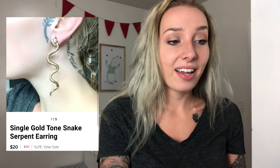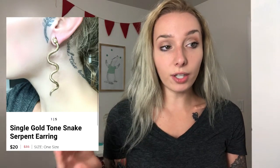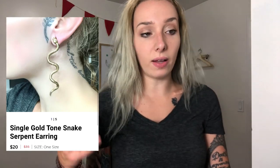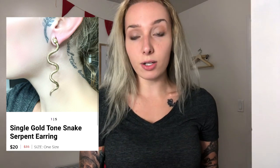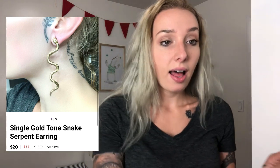I think they sent me an offer for maybe 23 and I accepted, but regardless, I sold this single gold tone snake earring. So it was single. I had to put it in my listing like 5 times that it was single, not a pair of earrings. It was literally just this one. I sold this on Relove for $20, which was my full asking price.